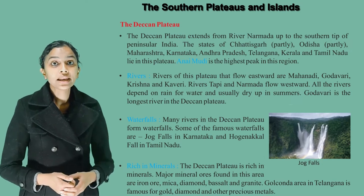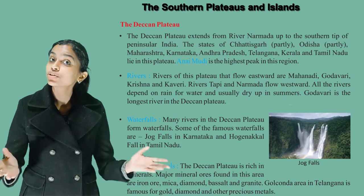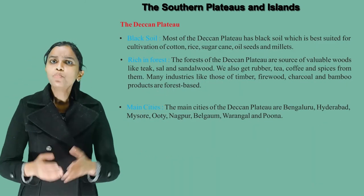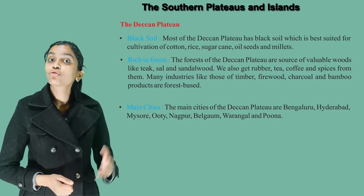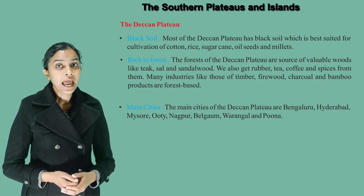Golconda area in Telangana is famous for gold, diamond and other precious metals. Black soil. Most of the Deccan Plateau has black soil, which is best suited for cultivation of cotton, rice, sugarcane, oil seeds and millets.